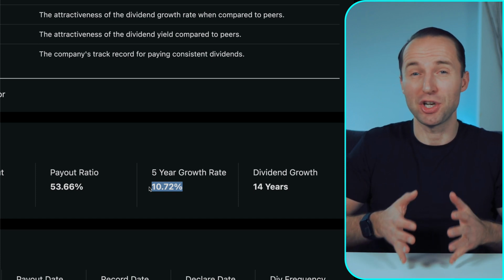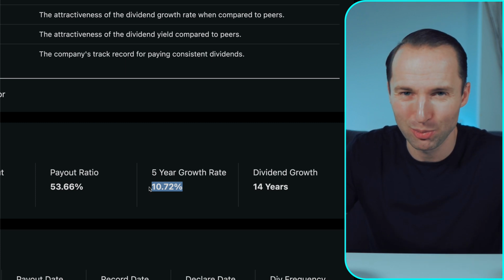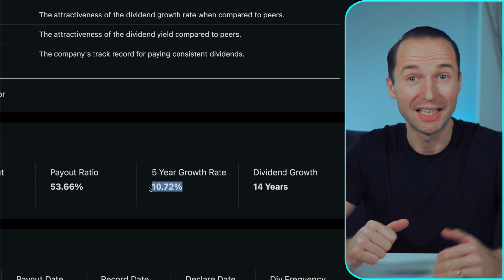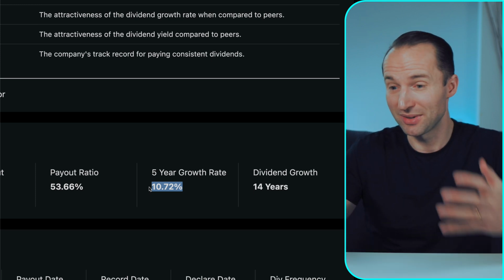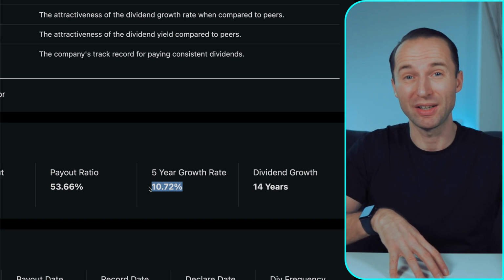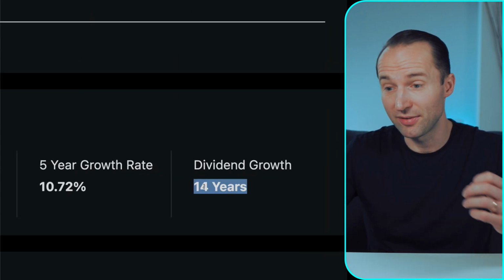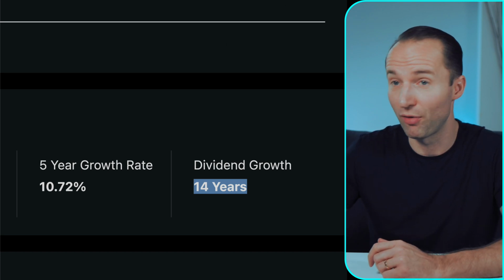So meaning on average, every single year over the last 5 years, they have been growing the dividend by 10.72%. Now you have to ask yourself, are you getting a 10.7% salary increase year on year? Most likely not. In many cases, people don't. So that's really nice. Yes, while the yield is low, it keeps on growing consecutively every single year. And that has been doing so for the last 5 years, and actual dividend growth for the last 14 years. So I'm really bullish on the long-term future of BlackRock.